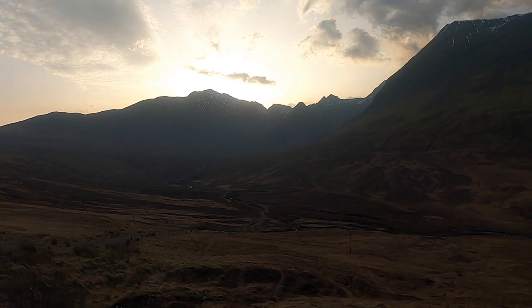And welcome back to She Walks, She Paints. This is the third and final adventure from Skye. We've come to a place called Glen Brittle. It's pretty early in the morning.